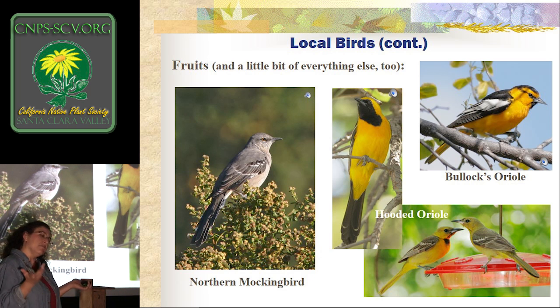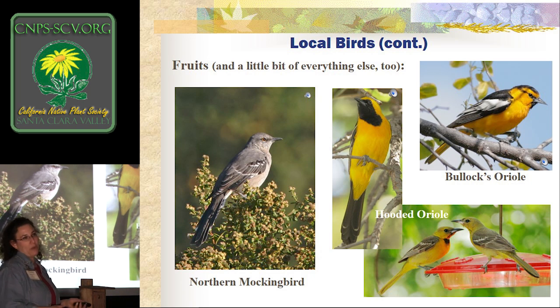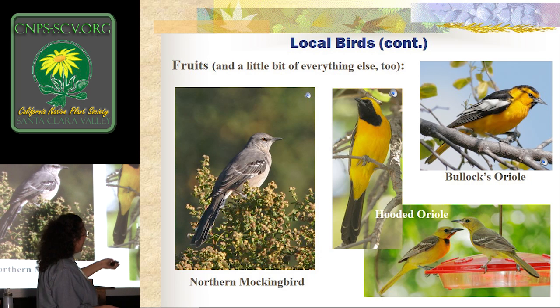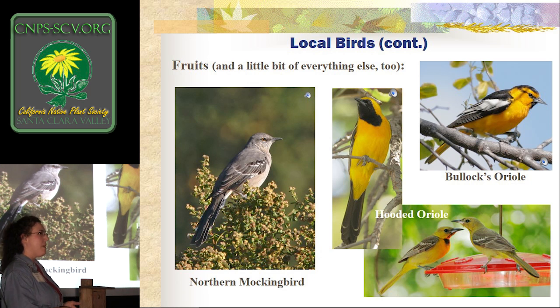So I always tell people, well, just help him find a girlfriend and he'll stop singing. He'll be fine. But they do help eat the berries, they do help spread seeds, so they are an important part of our birds. Now, these two I introduced because it goes back to a comment I made a little bit earlier about plants that have become almost naturalized that are not native.